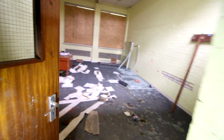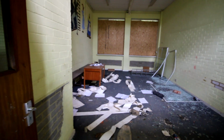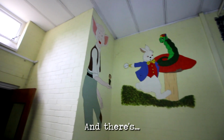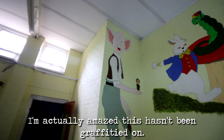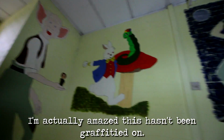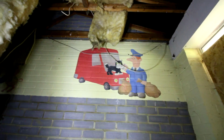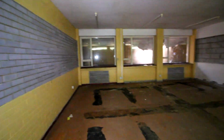I think we found our first classroom. Creepy door. So just come in here. And it's a really nice artwork on the wall. I'm actually amazed this hasn't been graffitied on. This stuff just pulled down. I always wonder why this stuff is hanging down like this. I assume it's when they're going to take the building apart, but that's just an assumption. Oh, Postman Pat! That's cute. What the hell is this?